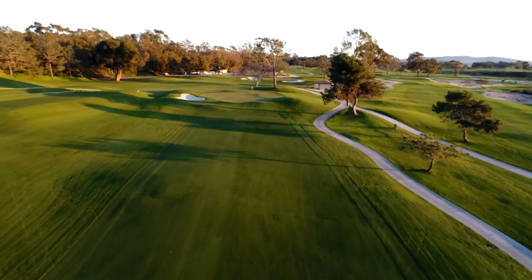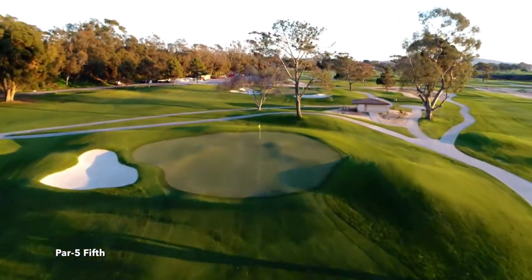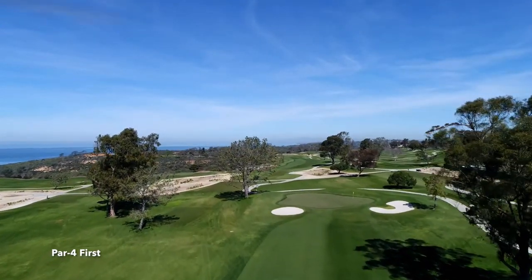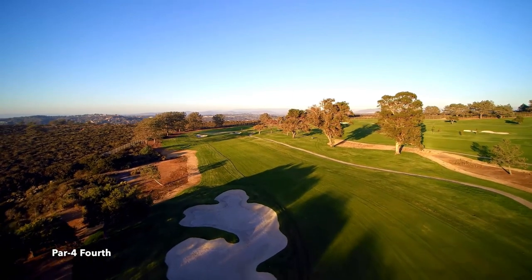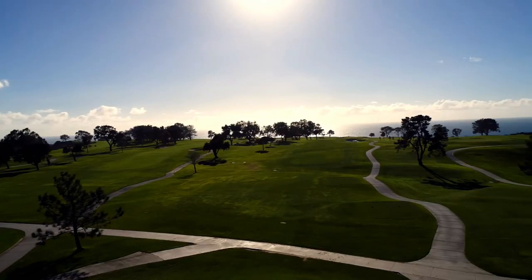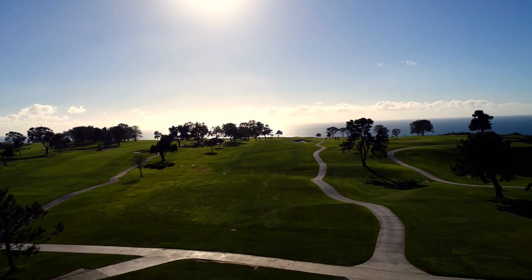The par 5s on this golf course on the north are significantly shorter. I'll get to that in a few minutes. The course was redesigned by Tom Weisskopf in 2018 to specifically make it easier for your average player to go out there and play, because you already had the south course, so you need something that your average weekend hacker can go out there and navigate.